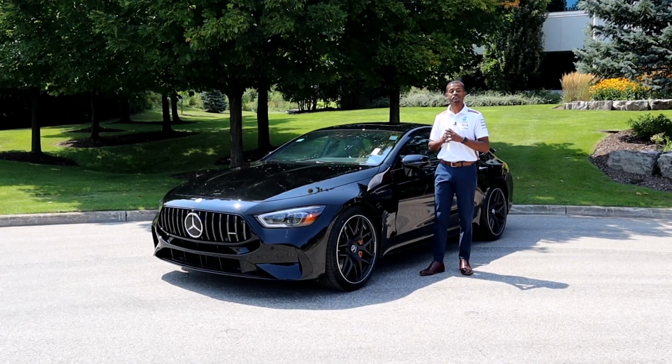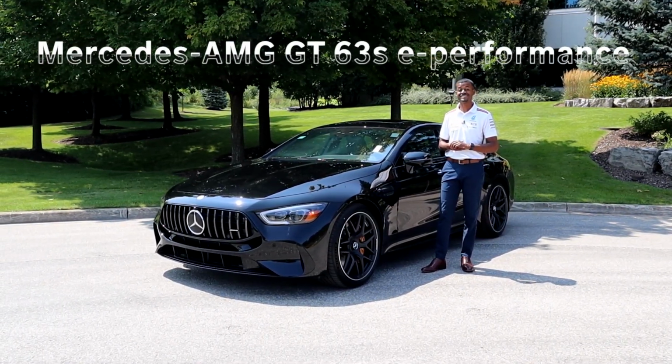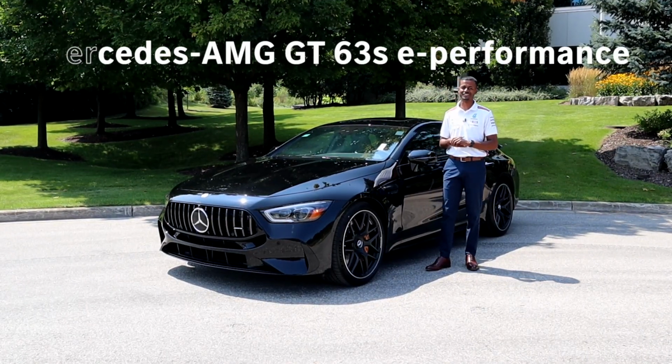Today I bring you the very first 2024 Mercedes-AMG GT63S E-Performance 4-door. Let's take a closer look.